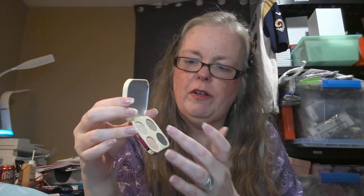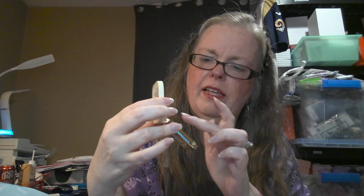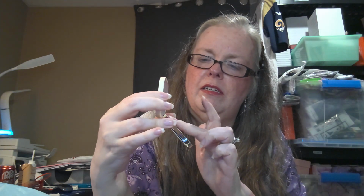Let's try the sparkle one. The shimmer. Okay, I can't see that. Let me try that again. So I guess, yeah, you can sort of see, it's not adding color, it's really just adding sparkle. But yeah, I really like those colors.